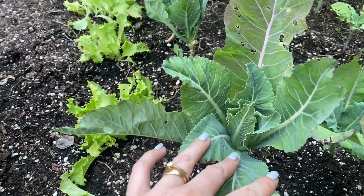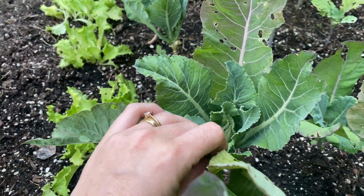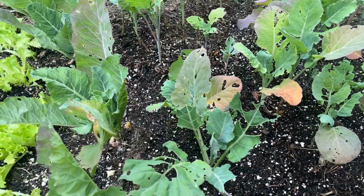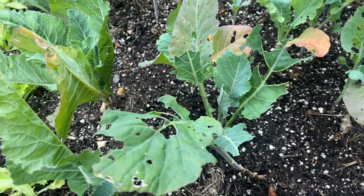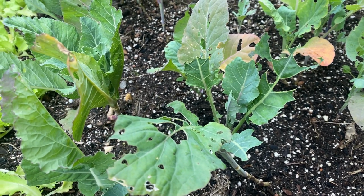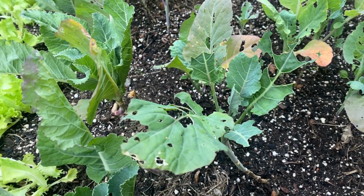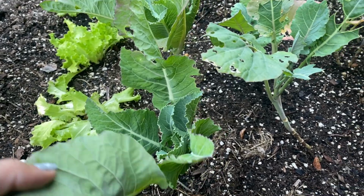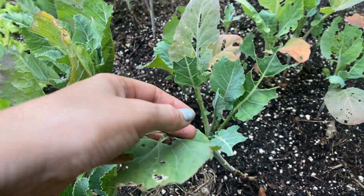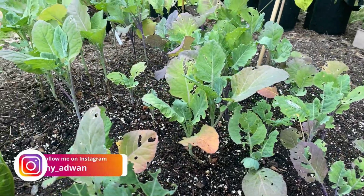Some of them don't look too bad. We have some healthy new growth, and hopefully they'll start producing soon. Obviously some are doing better than others, but we have had some slugs and caterpillar issues. Well, they're not really issues, but I have had to be on the ball with tackling that. I don't use any pesticides, and I've just been picking them off and cutting off the badly affected leaves and trying to manage it that way.